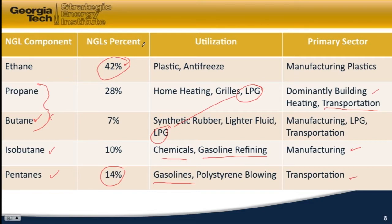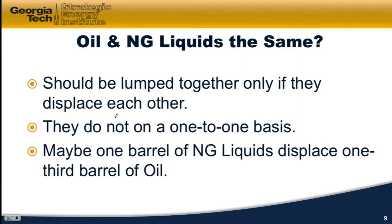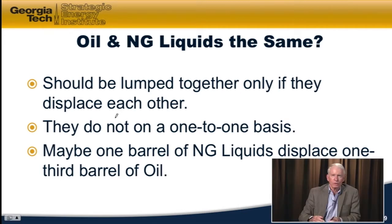So right there you've got the dominant components of natural gas liquids. So you really can't displace. If you produce an extra barrel of natural gas liquids, it doesn't displace and save a barrel of oil. They can't be done on a one-to-one basis. So in many cases they shouldn't be lumped together, and yet there is a common term used for petroleum liquids that includes natural gas liquids and crude oil, and by the way ethanol, which we'll talk about later.